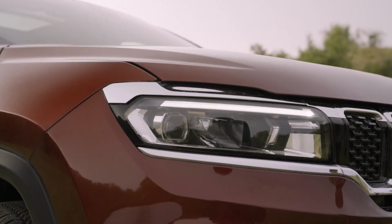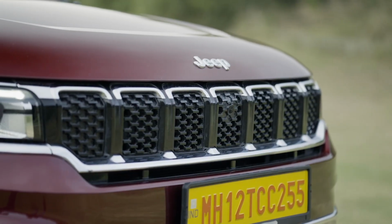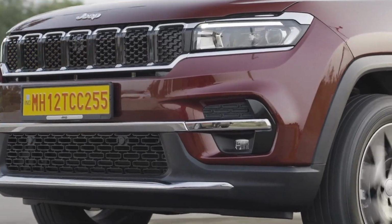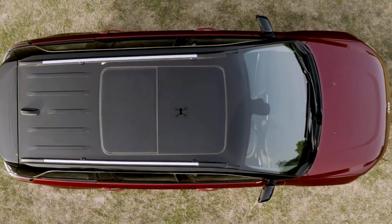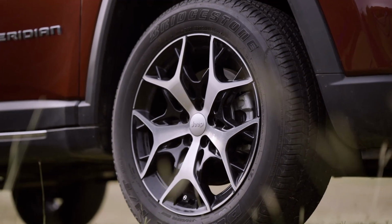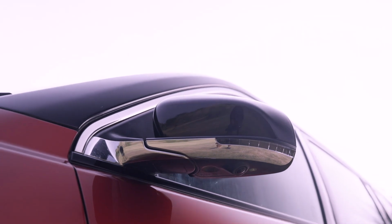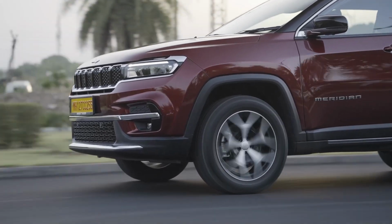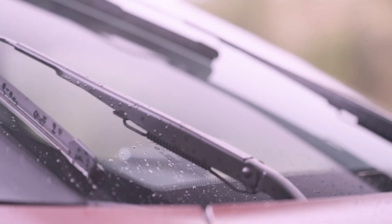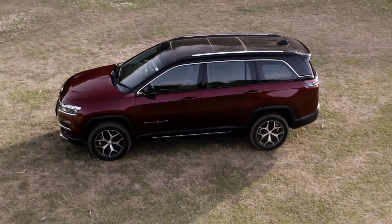Features include LED projector headlamps with DRLs, LED tail lamp, a healthy dose of chrome on the front, side and rear, LED fog lamps, powered rear tailgate, dual tone effect for the roof and for the snazzy looking 18-inch alloy wheels, cameras on all four sides for a 360-degree view, all-season tires which performed brilliantly on a tricky trail, automatic headlamps and wipers, roof rails, roof-mounted spoiler, shark fin antenna and more.